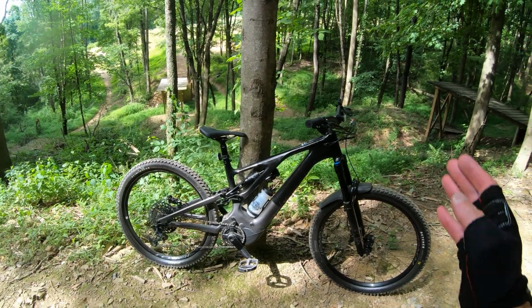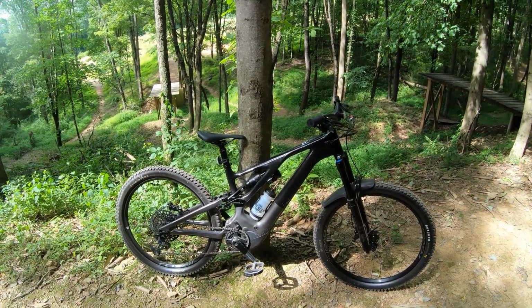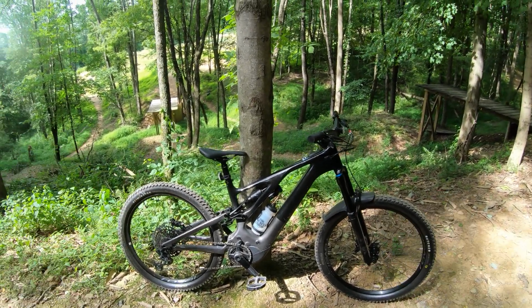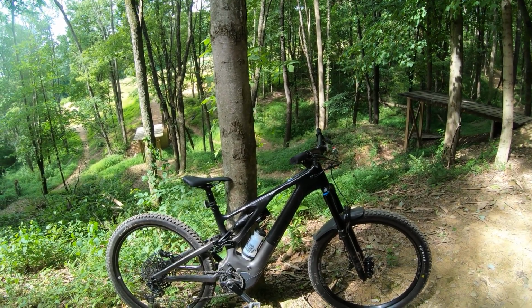A little 160 mil up front, 150 in the rear. It just feels real good everywhere. A little bit of moto, feels still light like an acoustic bike. So two big thumbs up at Horns Hill. More videos soon now that I'm back in the saddle.